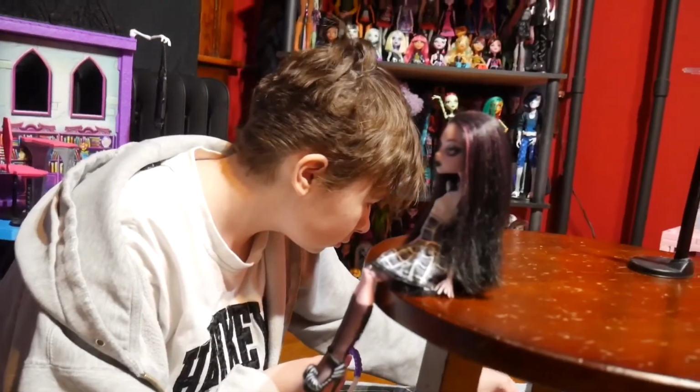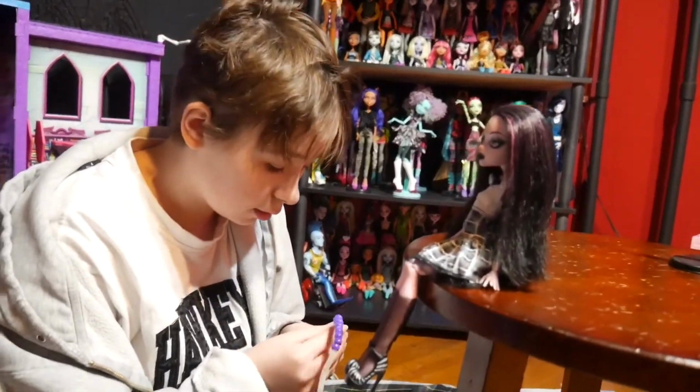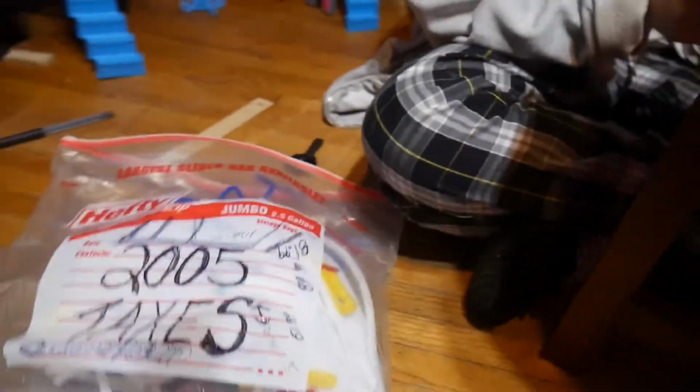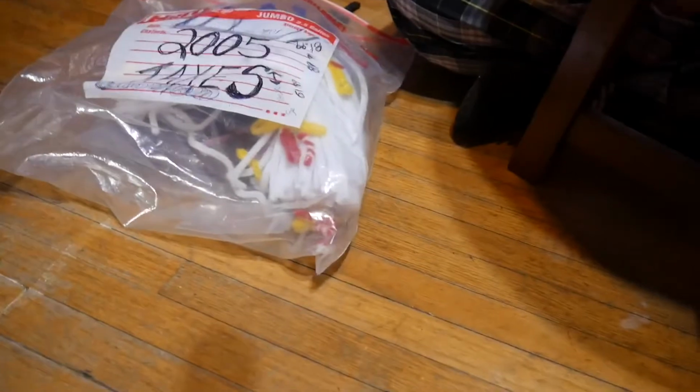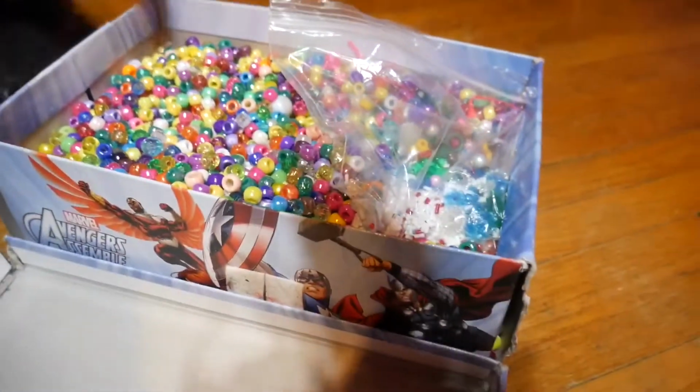So T, what do you have going on here? I'm making headbands. Your dolls. Yeah. Look at this, you guys. She's not doing her taxes, I swear. She's got her, what are those, pipe cleaners in there? Yeah, that's one pipe cleaner. And then she's got my beads. A box of beads. Look at that huge box.